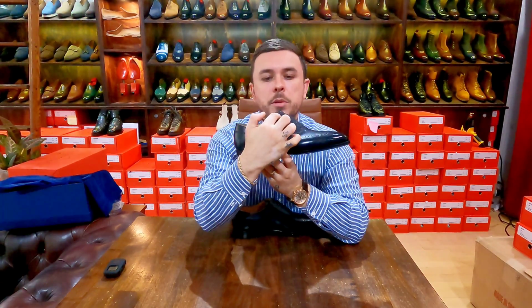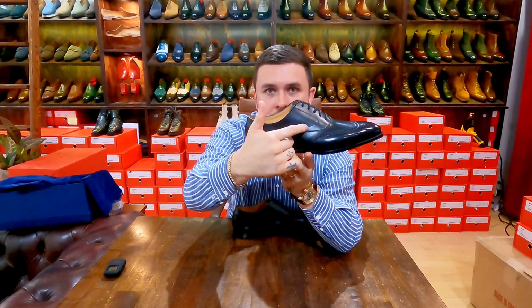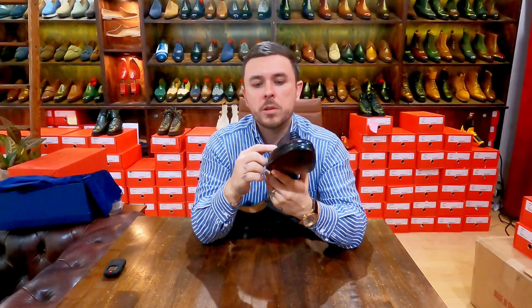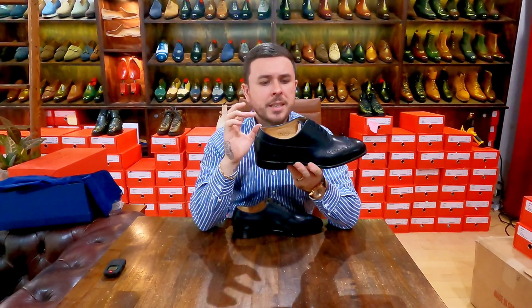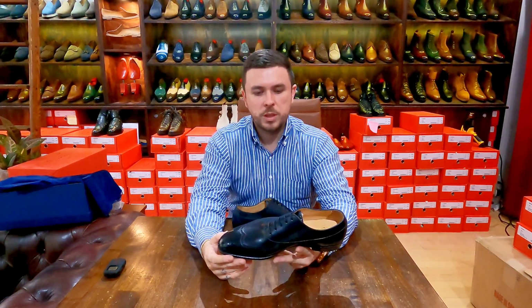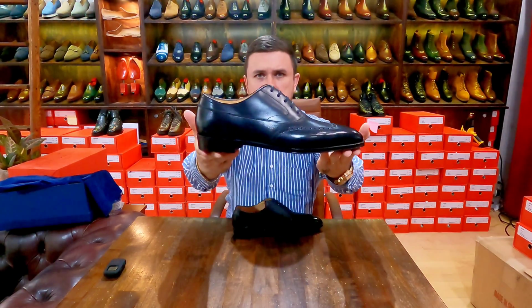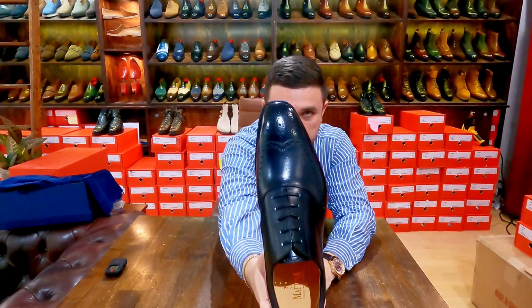They have a very beautiful swan-like stitch that really comes back here on the facing, where it hits the quarter, the Balmoral line in the quarter area. But I think that's a nice, beautiful line. So again, little small details that aren't immediately noticeable until you really start to study the shoe. So yeah, beautiful black shoe.